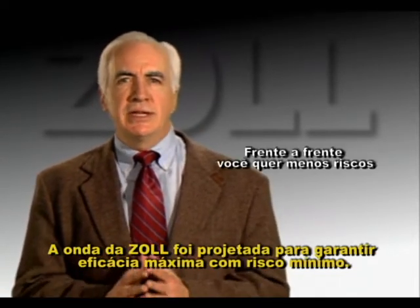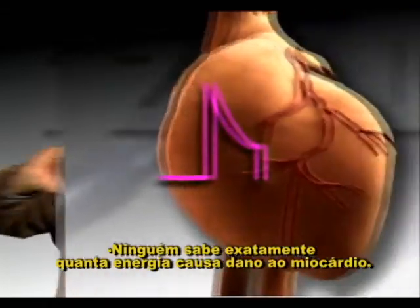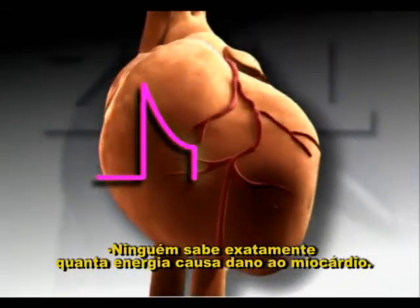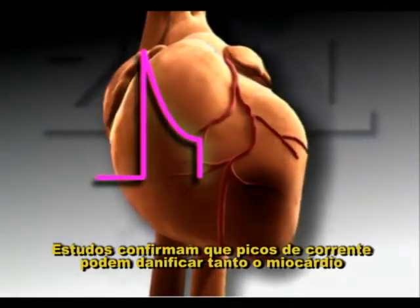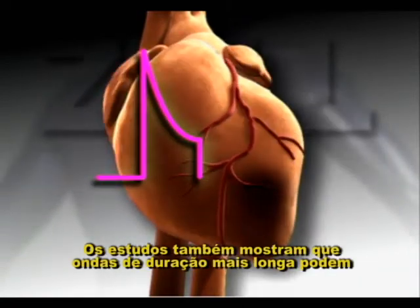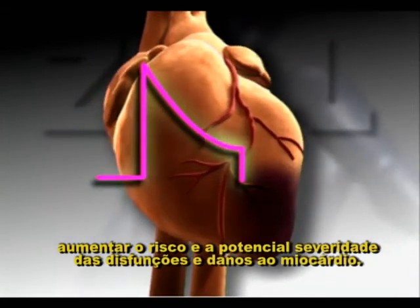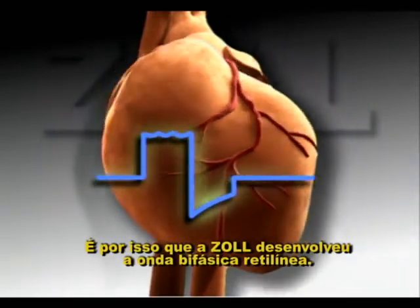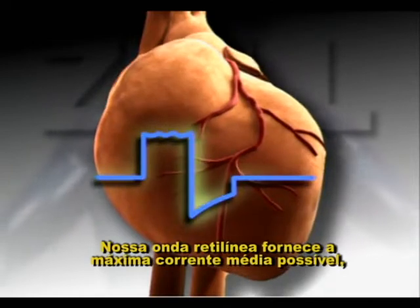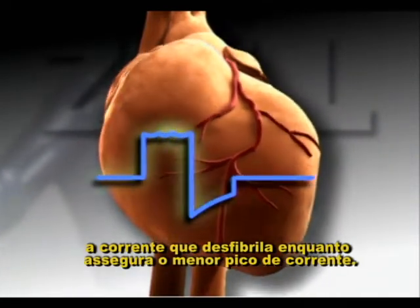ZOLL's waveform has been designed to provide maximum efficacy with minimum risk. No one knows exactly how much energy causes myocardial damage. Studies do confirm that peak current can harm the myocardium as well as help. These studies also show that longer duration waveforms can increase risk and the potential severity of myocardial dysfunction and injury. That's why ZOLL developed the rectilinear biphasic waveform. Our rectilinear waveform provides the maximum possible average current, the current that defibrillates, while providing the minimum possible peak current.